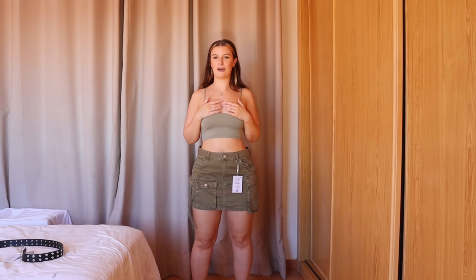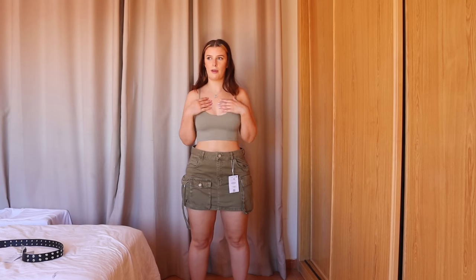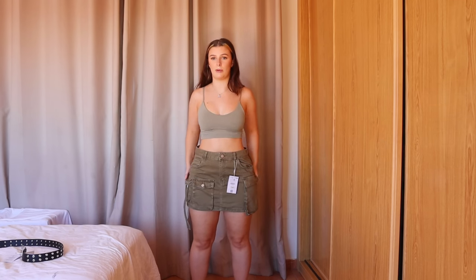This is the top. Very comfy, I can see myself wearing this every single day. And I'm tempted to go back and get more colors because this is the perfect length crop. Nice cut here, strappy. Does it have adjustable? No, it's not adjustable, but it doesn't need to be, to be honest.